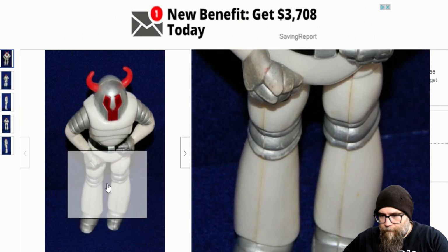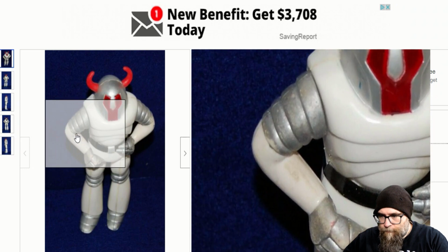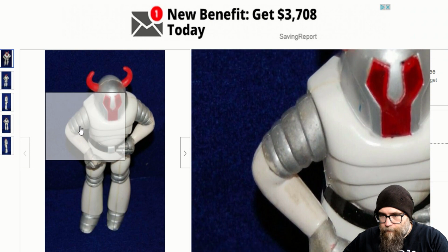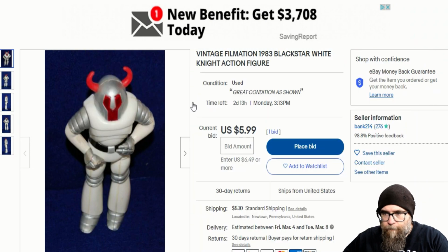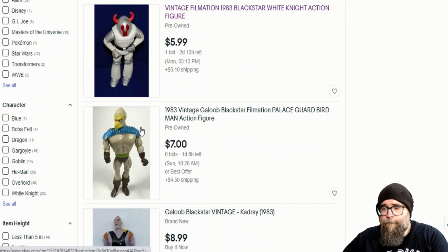Got some weird discoloration on it, but I don't know if this part moved at all. Pretty cool. I mean, $10, if I saw that at a flea market, I might be tempted to get it.